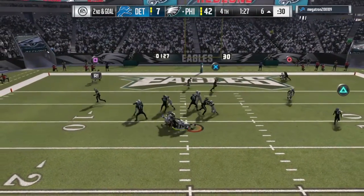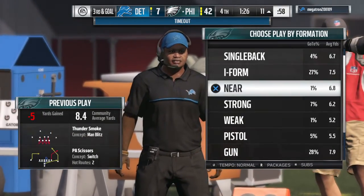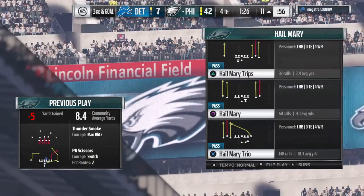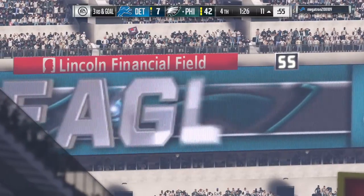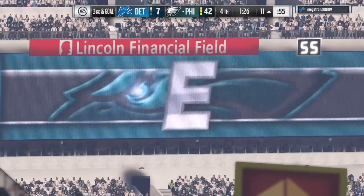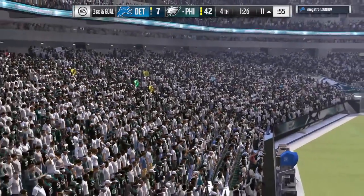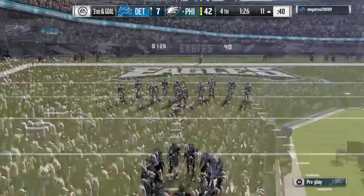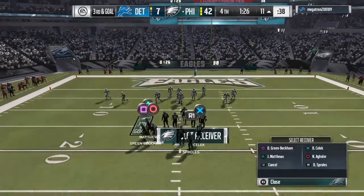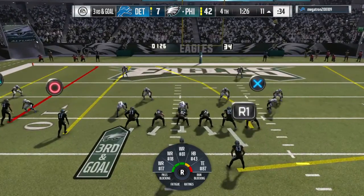Wentz to throw. Under a heavy rush, and down he goes. And we're going to get another timeout called by the Lions. That'll be their 2nd, so one more chance to stop the clock here, and we'll be back. Here's 3rd and goal now, back at the 11. All right, now, lucky 56. Lucky 56. Here we go now.